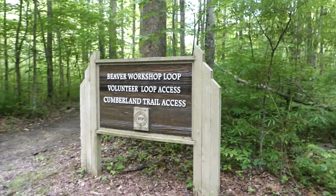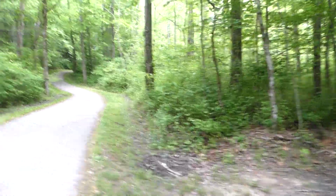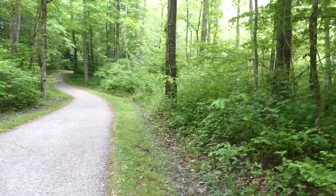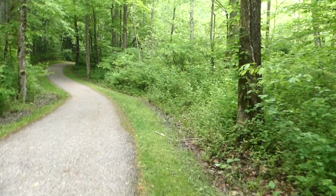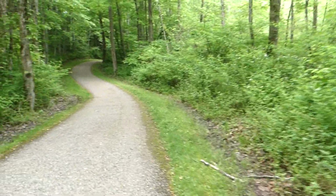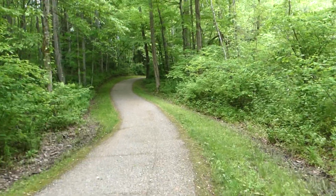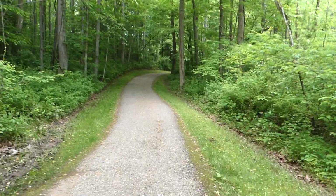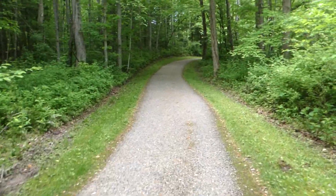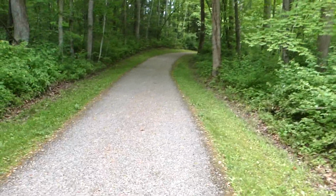Yeah, you can get on the Cumberland Trail from here. I think we went down the Beaver Loop one time. I feel like I remember going back in there. I think there were beavers back in there at the time. It comes out at the water.